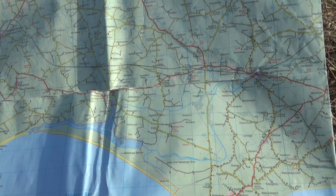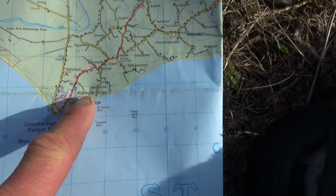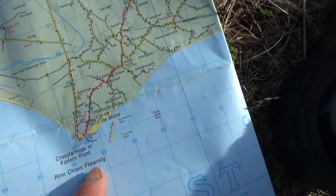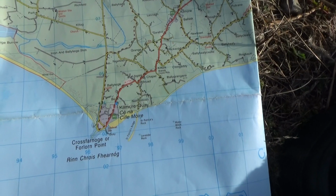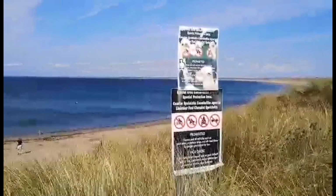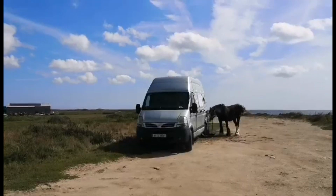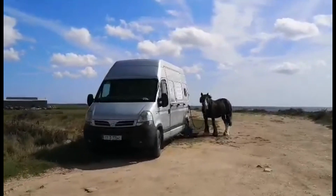What I'm hoping to do today is head down to Kilmore Quay. And then see, can we get onto this beach here? Our plan was to ride along the beach at Kilmore Quay, but guess what? More signs. I was glad to have my maps with me and plenty of time and a van, so I explored a few small lanes east of Kilmore Quay until I found a lovely spot with beach access and no signs whatsoever.